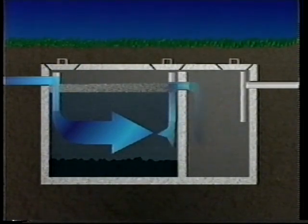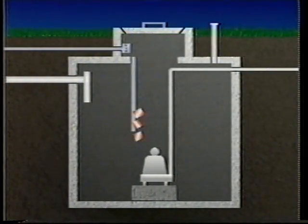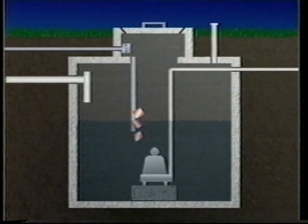The wastewater flows out of the first compartment through the outflow tee into the second compartment. Here, the separation process is repeated. From here, the partially treated wastewater flows out of the septic tank through a screening device and into the pump chamber. In the pump chamber is a pump, on and off floats, and a high water alarm float. When the effluent rises to the level of the on float, the pump begins gently forcing the wastewater under pressure to the mound. The pump lowers the level of effluent in the pump chamber until it reaches the level of the off float, which automatically shuts down the pump.